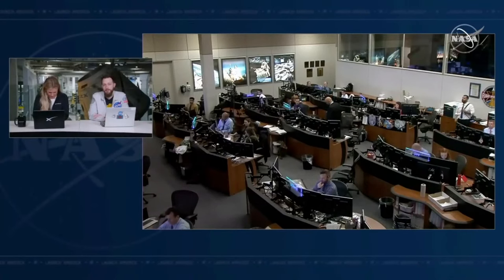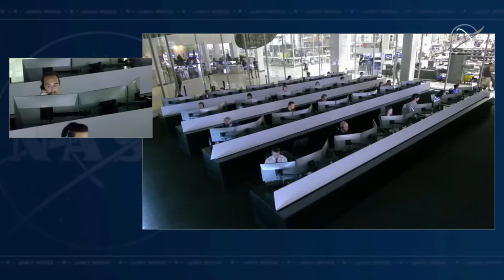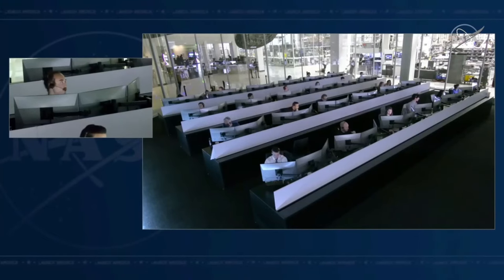Dragon SpaceX on the big loop, we copied your last, visors down. We just enabled the approach. As a final reminder, once Dragon is inside the crew hands-off point, retreat and breakout are not permitted.